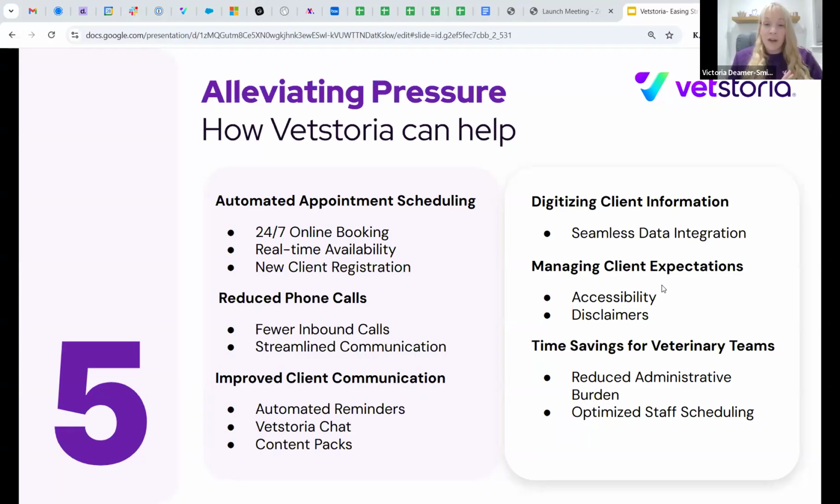But ultimately, finally here, we want to save you time. We want to reduce those admin burdens and optimize staff scheduling so that you can reduce those stresses that you experience in clinic.